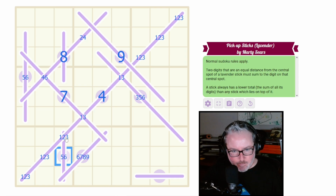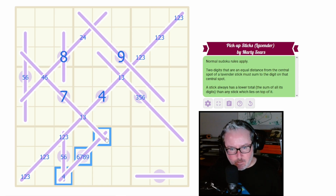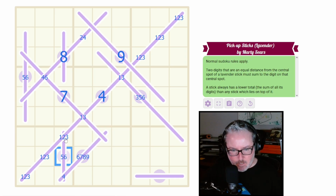If this is a 5, this can't be a 2-3, so it has to be a 1-4. If this is a, because we might get something crossing here. If this is a 6, can't put a 3 here. So this is actually never a 3. We would have to put a 2-4 or a 1-5. So those are the options of what this could be.